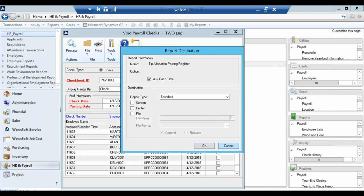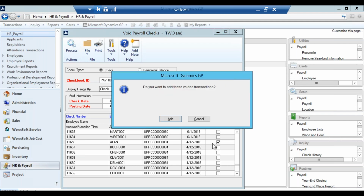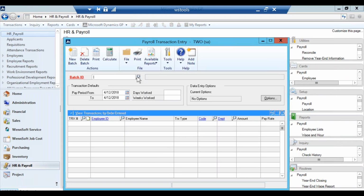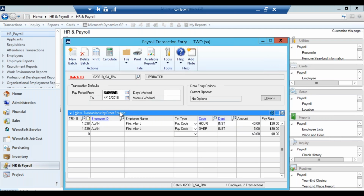Everything here is normal void reporting. So your void actually happens. Now, this is my favorite thing. Do you want to add these voided transactions? We're going to say add. Now we're going to go back up to our transaction entry window and bring up our payroll rewound batch, that top one. It shows us SA was the one that did it, and there's Alan's 2 transactions.